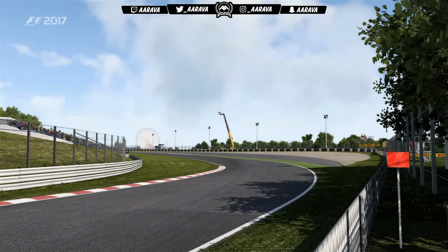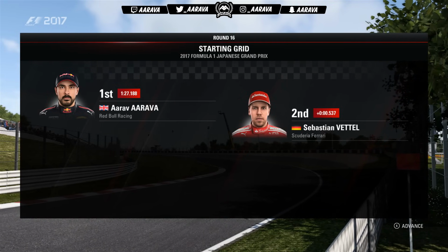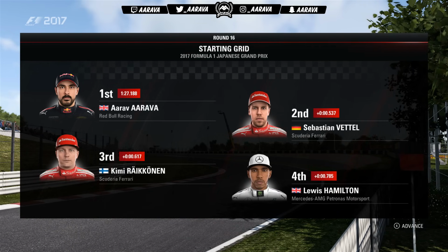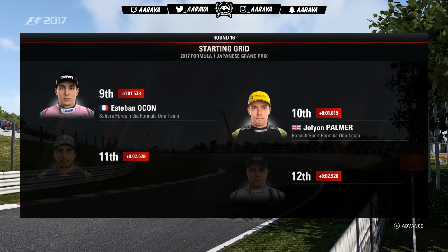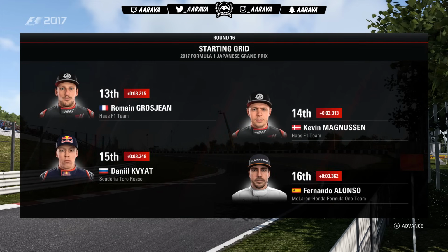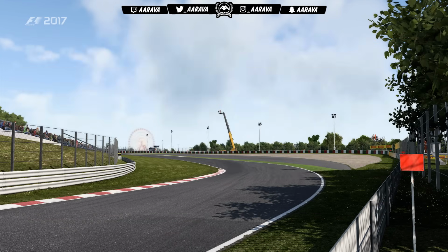We're almost ready to go then, and this is what the starting grid looks like for today's race. It's Red Bull in pole position, and starting alongside in P2 is Sebastian Vettel. Looking down the rest of the grid we have Raikkonen, Hamilton, Daniel Ricciardo and Bottas, Hülkenberg, Perez, Ocon and Jolyon Palmer, Sainz, Massa, Romain Grosjean and Magnussen, Kvyat, Alonso, Lance Stroll and Marcus Ericsson, Wehrlein and Stoffel Vandoorne completes the grid. And now it's time to head down to the track.